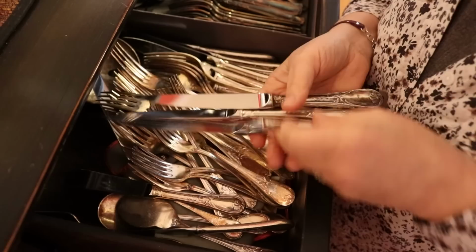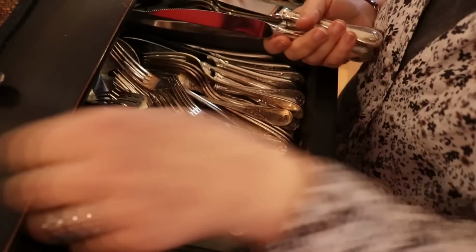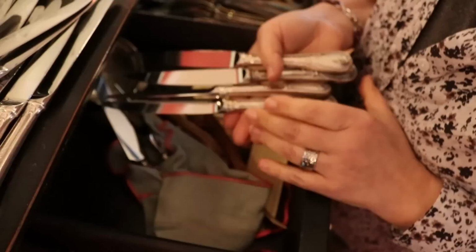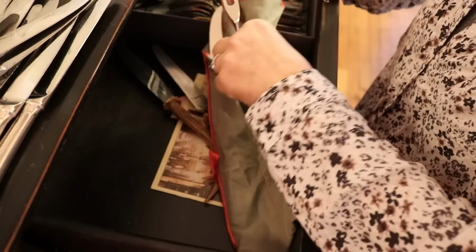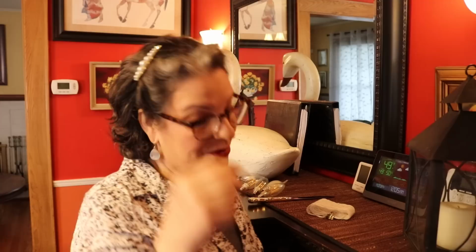So these are the steak knives. That's a cheese one. These are all serving spoons. Listen, I'm aware that right now I haven't decluttered anything, okay? I'm mostly reorganizing, but wait until we get to the bottom, because I think there's gonna be some stuff.